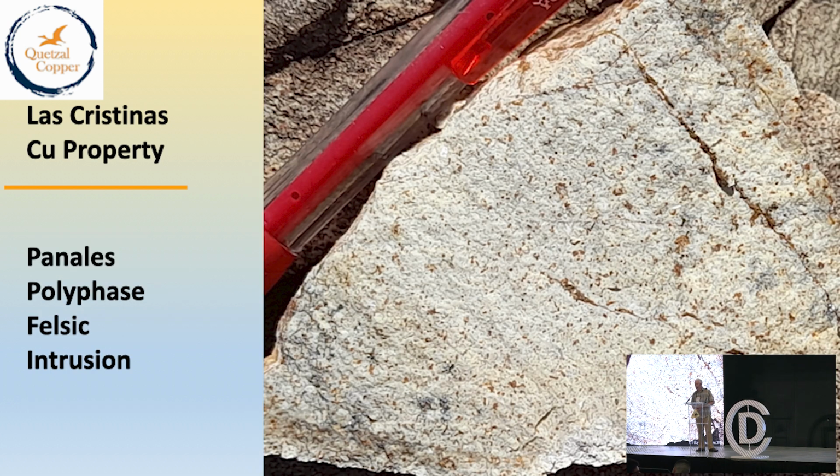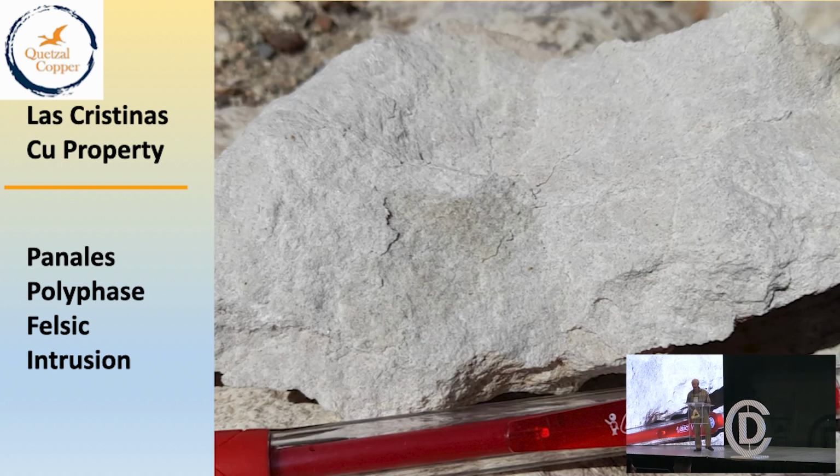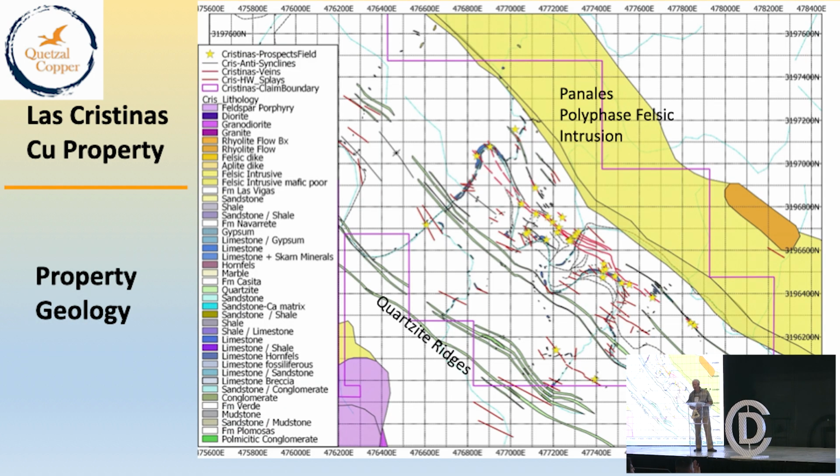This is the felsic intrusive that's on the northeast side, very mafic poor, and it has a fringe zone on the outside that has no mafic whatsoever. And another part of it is an actual rhyolite flow dome. So it's a very multi-phase felsic center. This is not a totally completed geology map as yet, but it shows the two bounding felsic intrusives. The one on the north side was those rocks we just looked at, really mafic poor felsic intrusives.